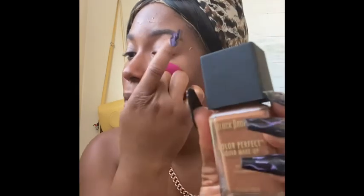Yeah, this is a really good match. So for anyone who's been shade matching with me this whole time, Brownie is a really good match. And the Black Radiance, what is this one? Color Perfect Liquid Makeup Line.